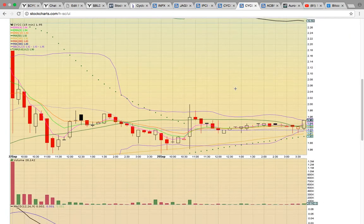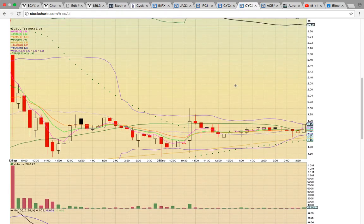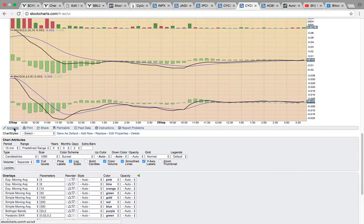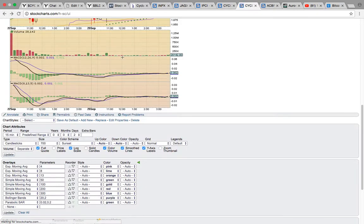If you look here at the 15-minute chart, you can see it's wound super tight. This is a 15-minute chart. It's just a 2-day chart. Each candle represents 15 minutes of trading. And so look how tight the Bollinger Bands are over here. Very, very tight. It signals that a move is imminent.